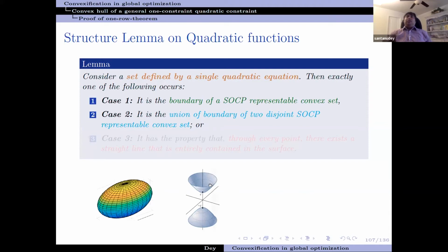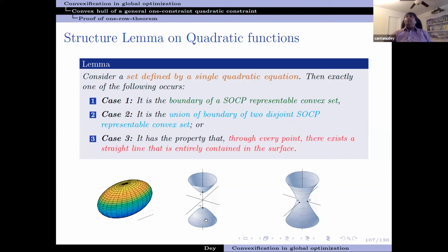The way to think about it is these two-sheet hyperboloids, where each of these parts of the hyperboloids is second order cone representable. It's a convex set. Together it's not a convex set, but each part is a convex set. In fact, not just a convex set, it's second order cone representable. And the equation gives the boundary of these two guys. Or a very surprising thing happens.